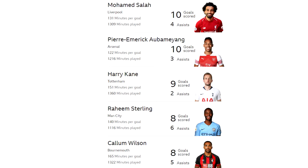Moving on to top goal scorers, and as you can see, Mo Salah is on top after his hat-trick against Bournemouth took him to 10 goals and 4 assists. Pierre-Emerick Aubameyang didn't score, but he did get the assist for the winner. That took him to 10 goals and 3 assists.